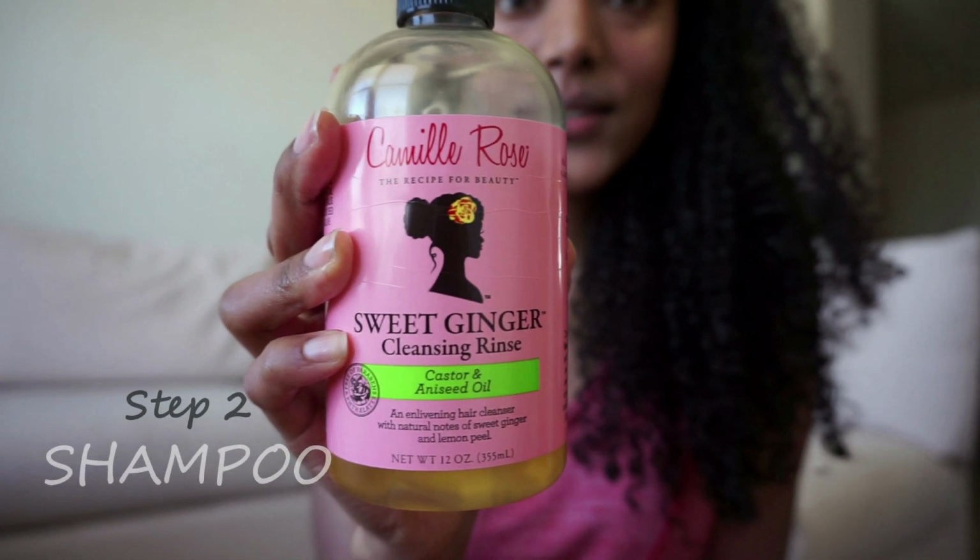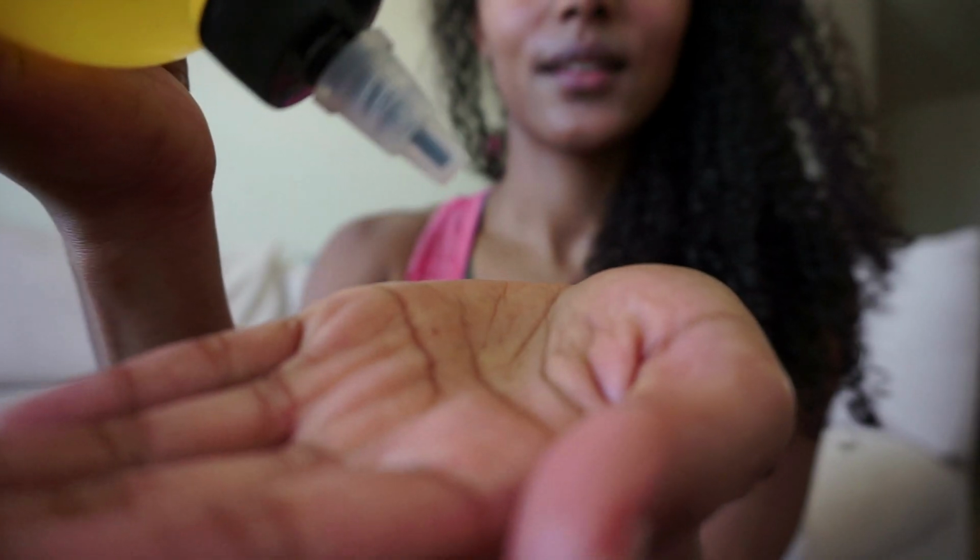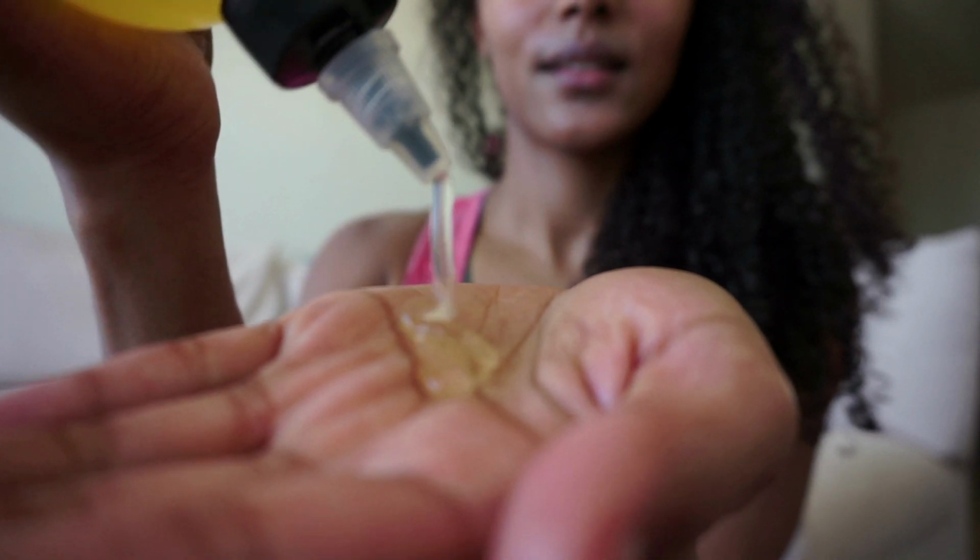So I just got back from a run, and for the sake of this video, I took my hair down just so you can see how defined my curls still are. But it's time to wash, so I'm going to move on to step 2, which is shampooing. I like to use this Camille Rose shampoo because it's amazing. I've been using it for years now and it's never failed me.